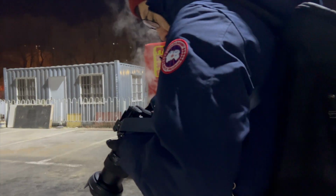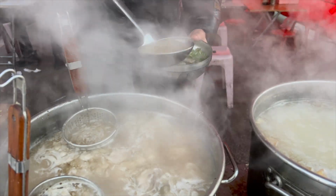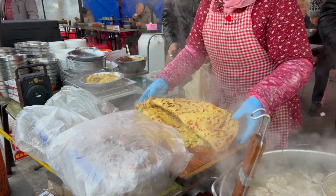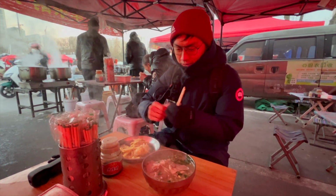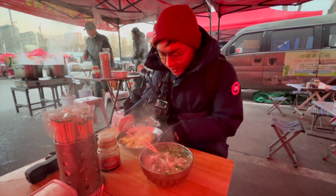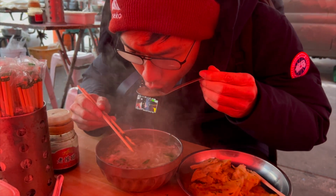After walking around a bit, we decided to give the breakfast a try. We got the mutton soup, which is a really popular item in this area. It's served with a handful of aromatics before being topped up with the soup again. To go with the soup, we got some of this flatbread that was sold by weight. Okay, we have mutton soup and some fried bread. This is okay.